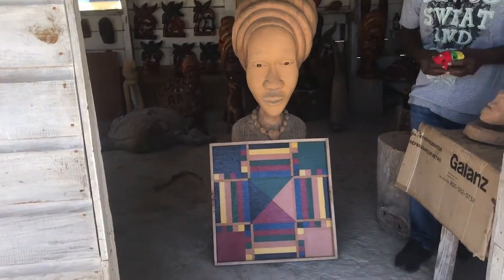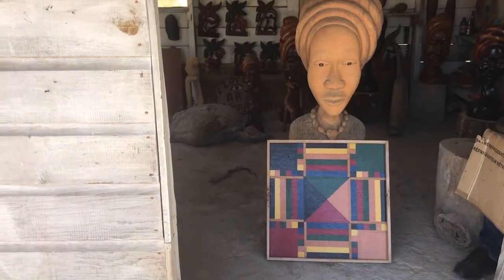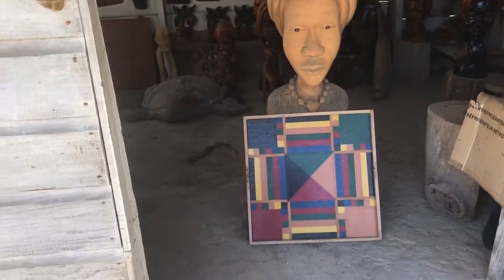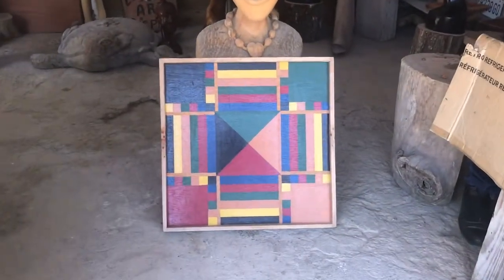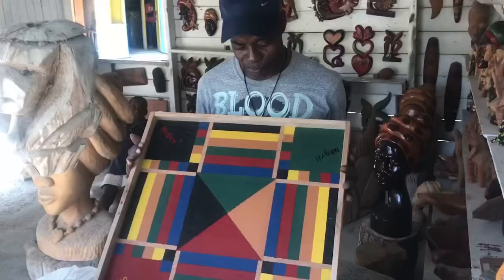And this game is very similar to Parcheesi. If you're from America and you played Parcheesi before, this is very similar to Parcheesi. So this is our Jamaican Parcheesi. This is called the Ludi board.